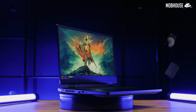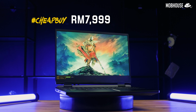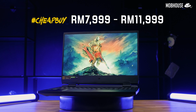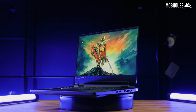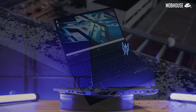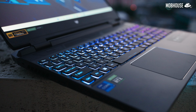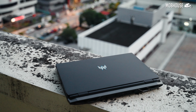The Predator Helios 300 is very cheap buy at 7,999 ringgit or up to 11,999 ringgit. It is plenty powerful to help you slay demons and pwn noobs all day, except during the work day. Unless you're a boss like me, then feel free lah to do whatever you want. Moral of the story: buy gaming laptop, must choose a cool one. If not your lap hot, how to be a bangsawan?